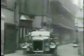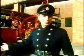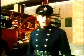You know, this is capable of 60 miles an hour. So if somebody wasn't paying attention and they were going to a fire, they could easily get thrown off, and some did.